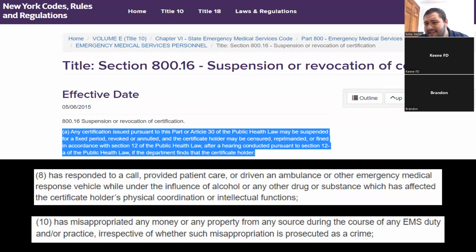So, wait, you can get your cert taken away? Yeah, absolutely. This is Part 800, the Emergency Medical Services Law. Part 800 has this little fun thing, the suspension or revocation of EMS certification. The Department of Health can at any time censure, reprimand, fine, revoke, or annul your certification.